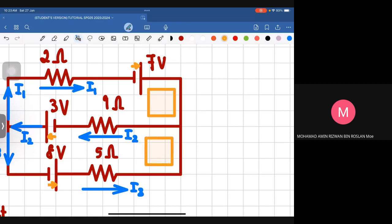Okay, so yang ini again ikut kamu juga mana yang mau. Saya mau 7 volt, saya positif. So saya akan follow direction dia. So dia ke kanan, first ni pun ke kanan. Okay, so dari sini dia adalah clockwise. So this is gonna be a clockwise direction.